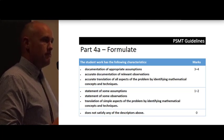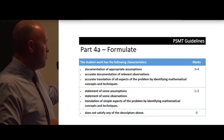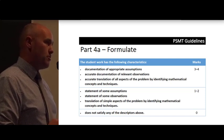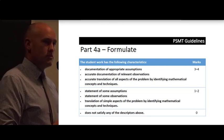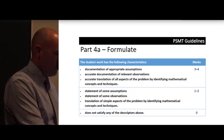I've got a separate section for that, so I'll come back to that. And you'll notice here that to get a 3 or a 4, you need to document your assumptions and observations. To get a 1 or 2, you just need to state your assumptions and observations. I'm going to talk to you about the difference between those, but I'll do it in a minute. I've got a separate section for it.